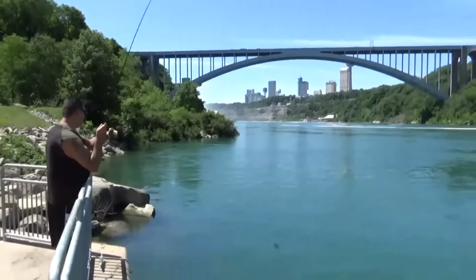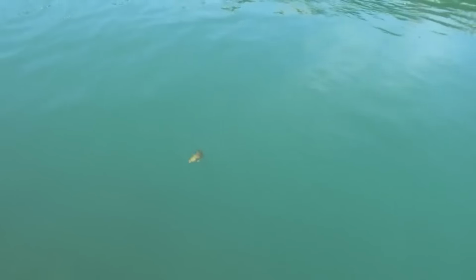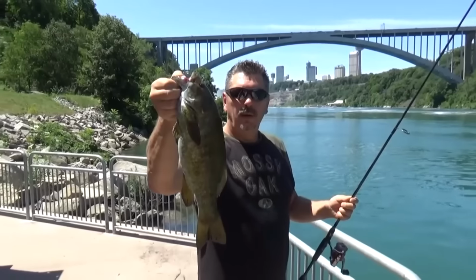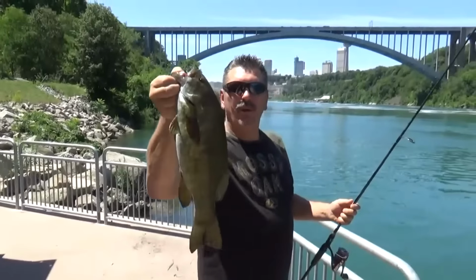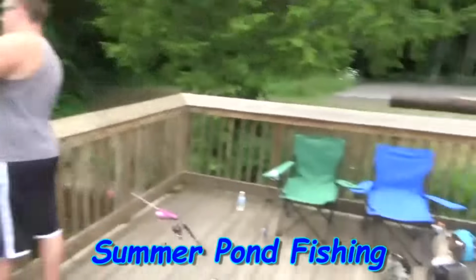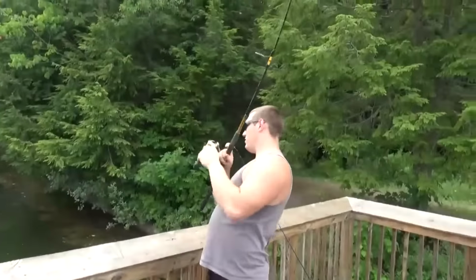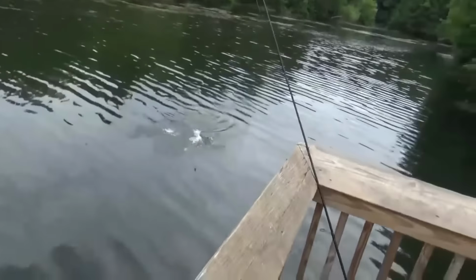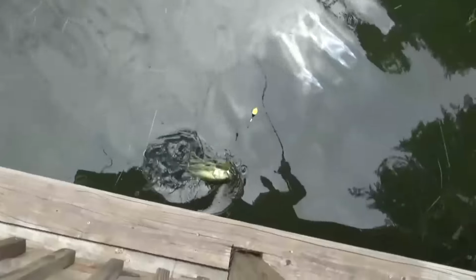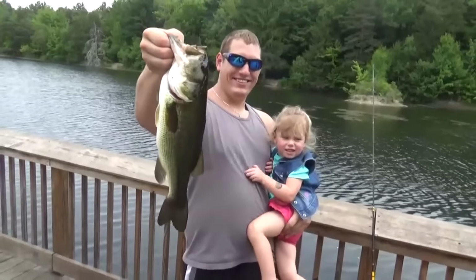Big bass. Yeah. Nice one. Big smallmouth, man. Look at a beautiful big bronze back. Lower Niagara River. See what Uncle Mike's got. Oh, that's a big bass, dude. Dude, look at the size of that bass. Big bass.